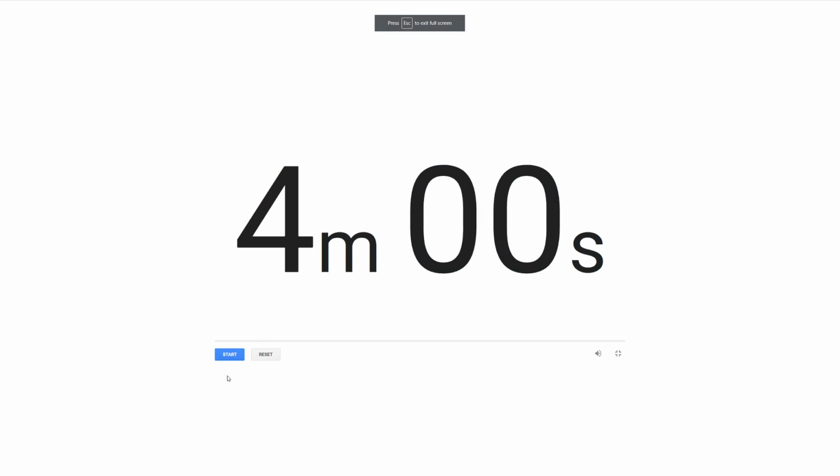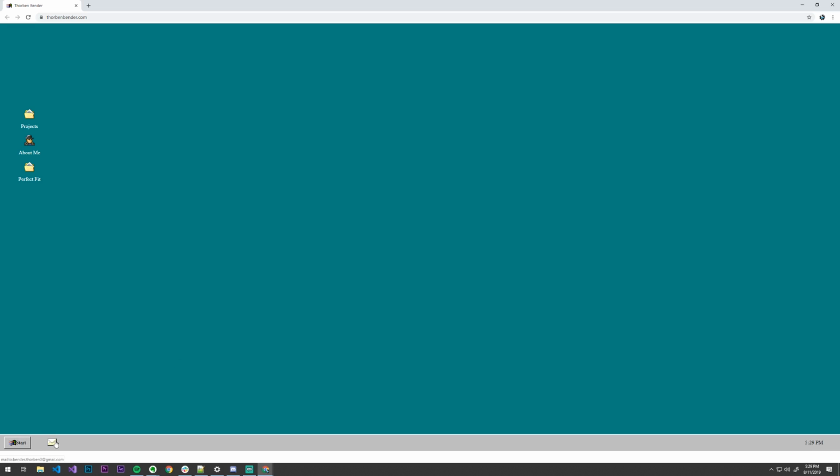Okay, so here we go. Last one of the video. We got Thorben 4-minute timer, 3, 2, 1. Start button doesn't work. Email button opens email. Can I move the buttons around? So I can't actually drag the desktop icons around.